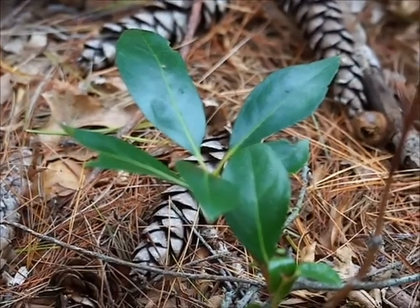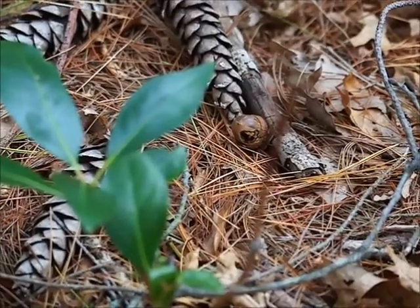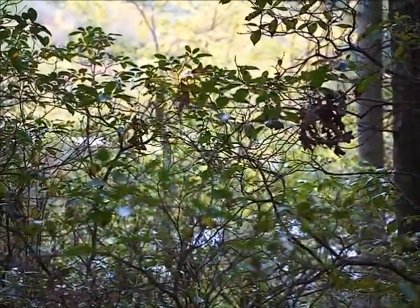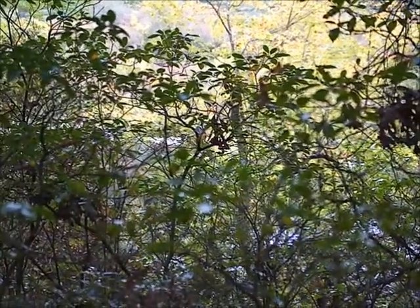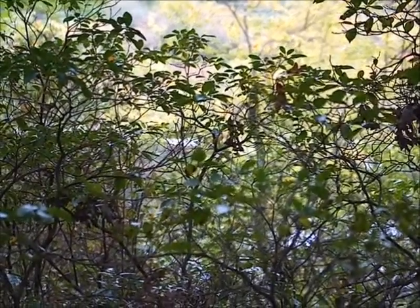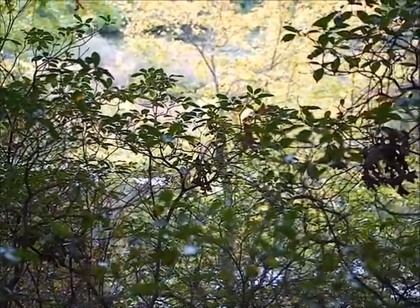Continuing down the trail, we come to the area on the back side of the marsh, which is actually closest to the highway. You can't really hear it too much from here, but you can still occasionally hear the traffic under the wind and everything.